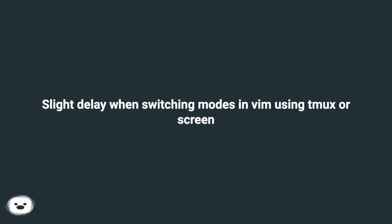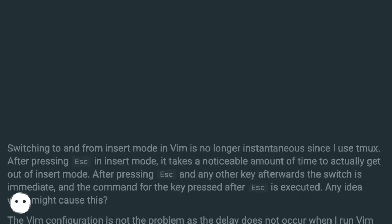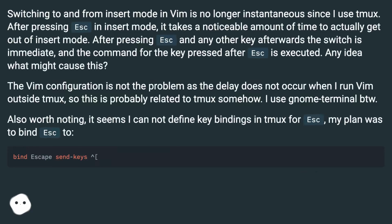Slight delay when switching modes in Vim using Tmux or screen. Switching to and from insert mode in Vim is no longer instantaneous since I use Tmux. After pressing ESC in insert mode, it takes a noticeable amount of time to actually get out of insert mode. After pressing ESC and any other key afterwards, the switch is immediate, and the command for the key pressed after ESC is executed. Any idea what might cause this?